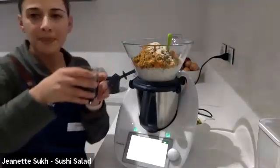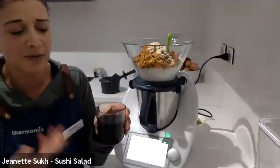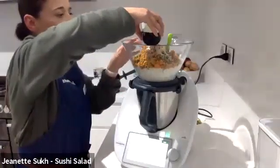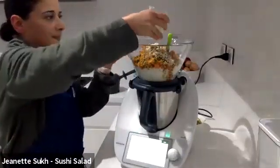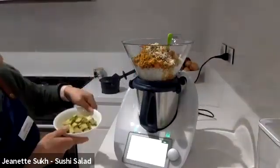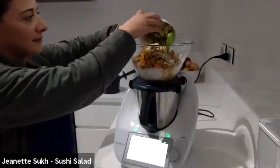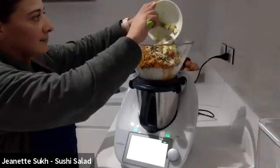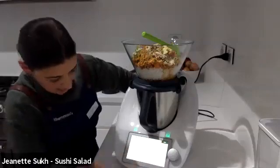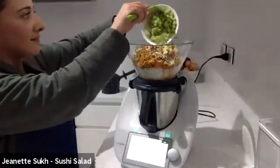It's going to ask me for some soy sauce or tamari later. We use tamari because we don't have gluten at home. So I'm going to tip all of that in. Avocado cut into cubes, already done. Next, cucumber, already cut into cubes.